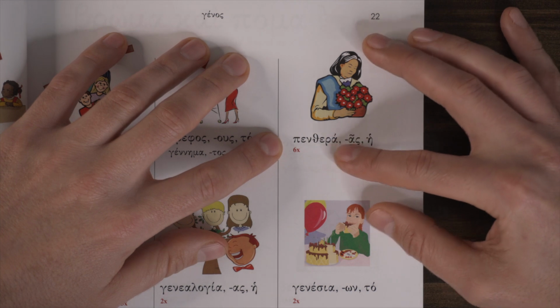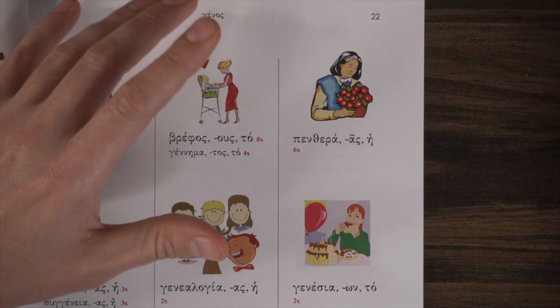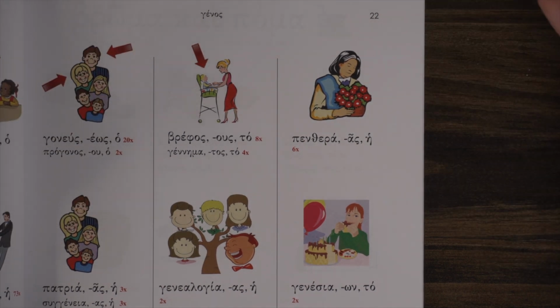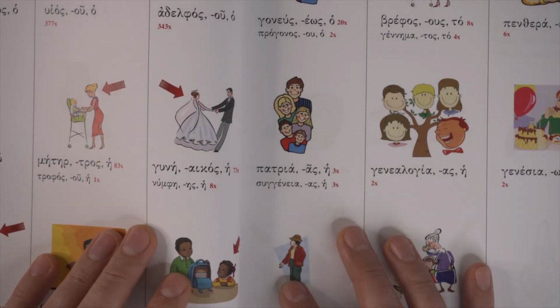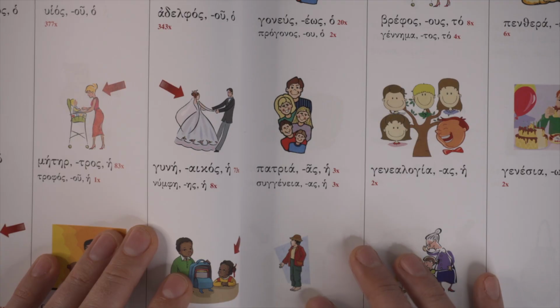For example, the word for the mother-in-law, penthera, has an image of a woman with some flowers. And that image could mean anything. It could be your wife, it could be your mother or grandmother, or it could be your neighbor or a widow or an auntie. It could be anything. So the same situation is for the word cousin, which simply has a boy, and that boy could be anything. It could be a brother, it could be a child, it could be your nephew, it could be anything. So some of these images are so general that you are almost forced to go back to the book and see the English meaning of that word.